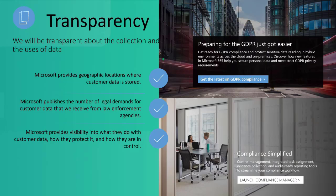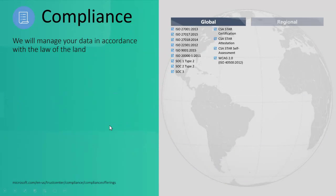They also provide visibility into what they do with customer data, how they protect it, how they control it, so that you're not guessing about what's going on behind the scenes. So it really is the best of both worlds.